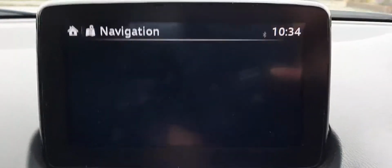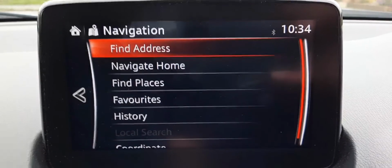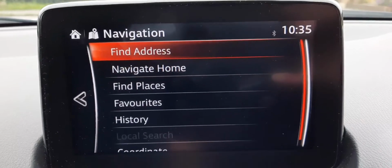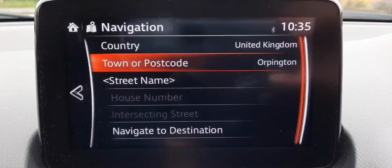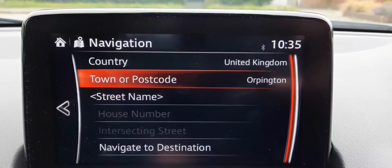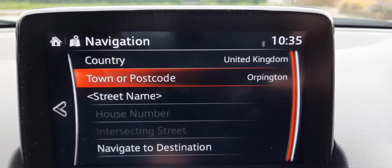Navigation. Now, you have a built-in navigation system. It's really good. I've travelled all the way to sort of south of Warsaw using this system, and it's been absolutely fine. Put your postcode and off you go. Obviously, some places don't have postcodes, especially abroad, not in the UK. So you can search by town, street, and whittle it down that way.